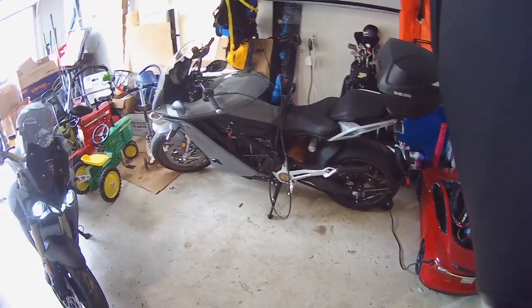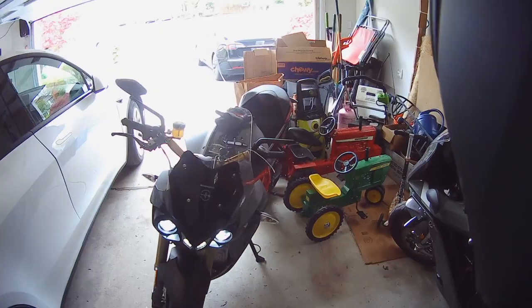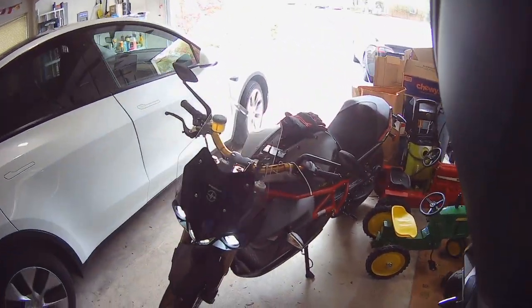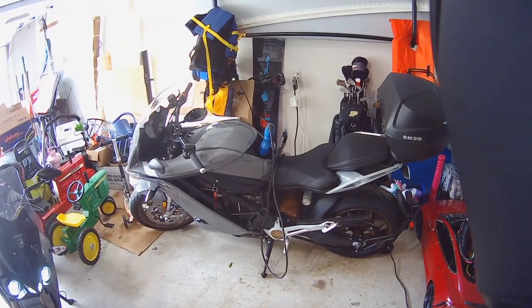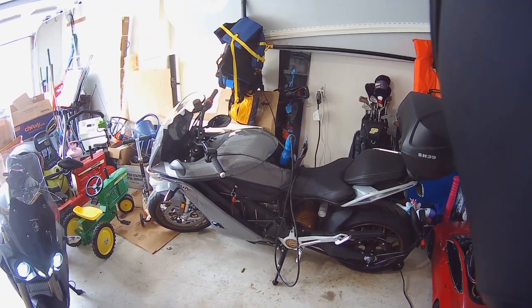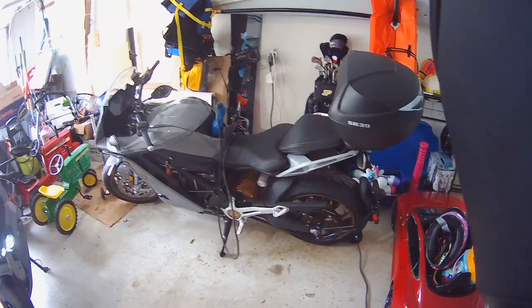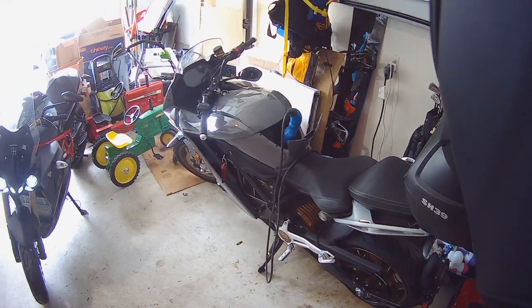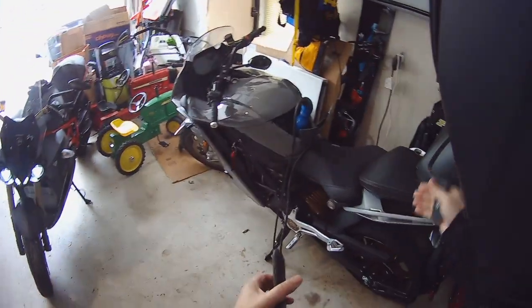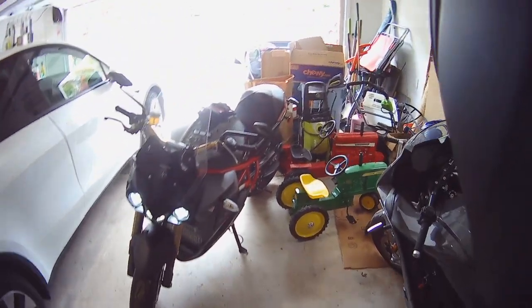Hey, welcome back, everyone. Today we're going to recreate the zero range test I did, but with the Energica Eva Ribelle. I got it written down, but it's 55 miles per hour for about a quarter of the way, and then 70 miles per hour for the rest of the ride. Before, I did a level 2 charge for about an hour, and then I came back. So we're going to try to do the same ride, same speeds, but on the Energica Eva Ribelle. Here we go.